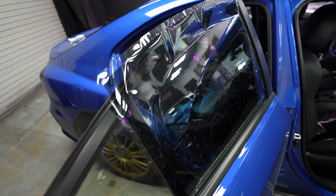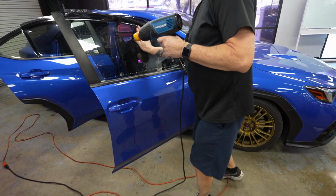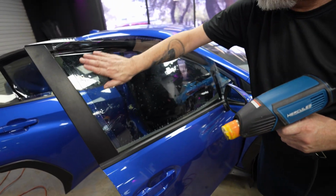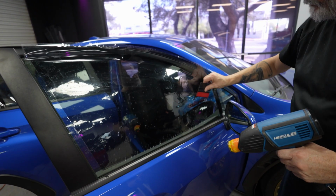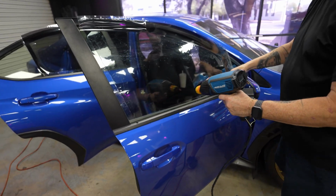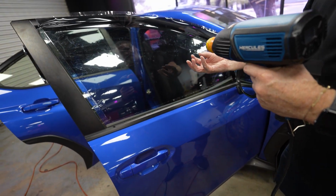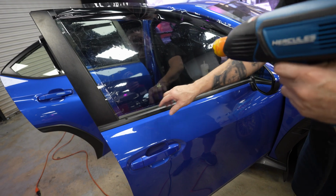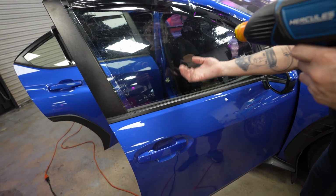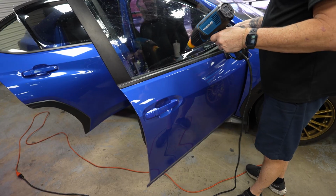Looks like they're getting things trimmed to size. If a window's curved, you're going to get these little fingers that pop up on the bottom. And if you don't take care of that outside, when you put it inside, it makes a suction, so all the dirt that's on your gasket just gets sucked up into the tint. So what they do is they'll put a little curl on it.